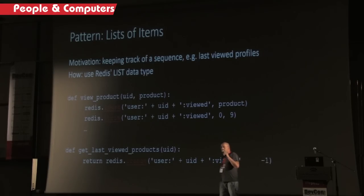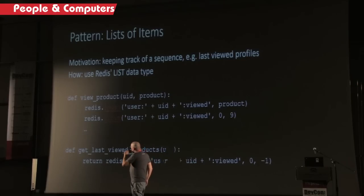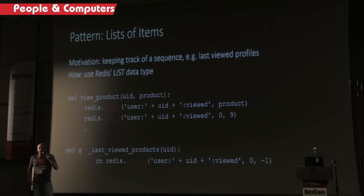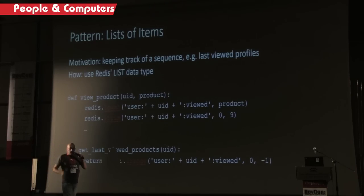Let's look at another pattern. Sometimes we want to keep track of the order of things that happened. For example, if we're talking about a shopping site, maybe we want to show the user the recently viewed items that he looked at, whether he added them to the cart or not. This is very, very easy to do with Redis with the list data type. The list data type is basically a linked list, item linked to the next item, to the next item, and so forth. And with Redis, you get that data type built in for free.